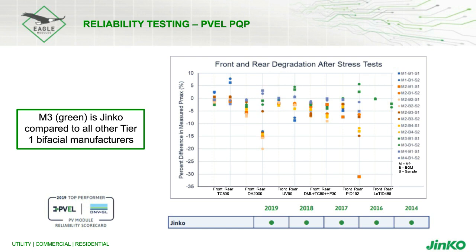And these competitors are all Tier 1 manufacturers, so they're all the leading suppliers of solar modules in the world. And we definitely are comparable or better in a lot of these cases. And also, we've been a PVAL top performer for the past 5 years.